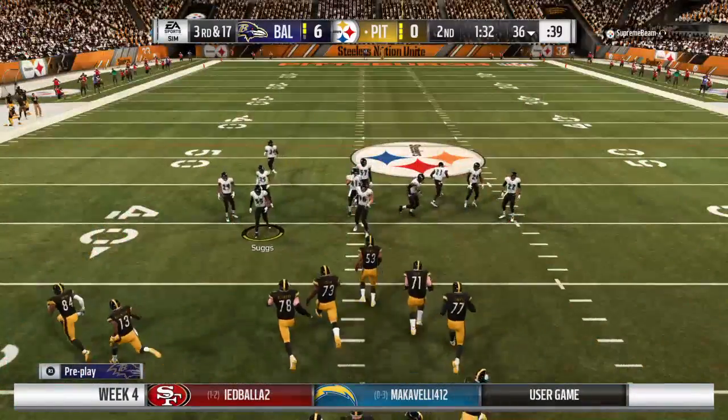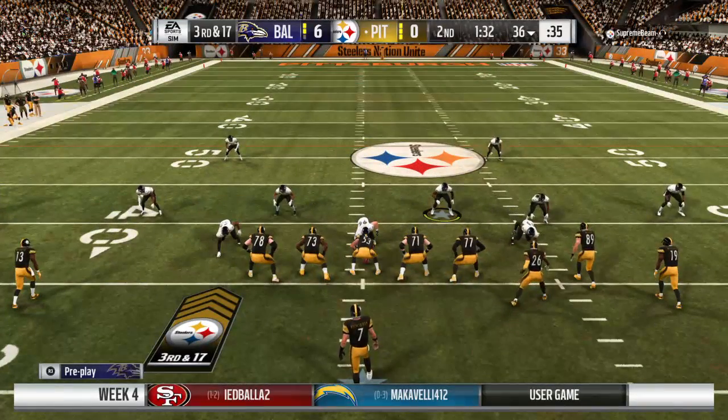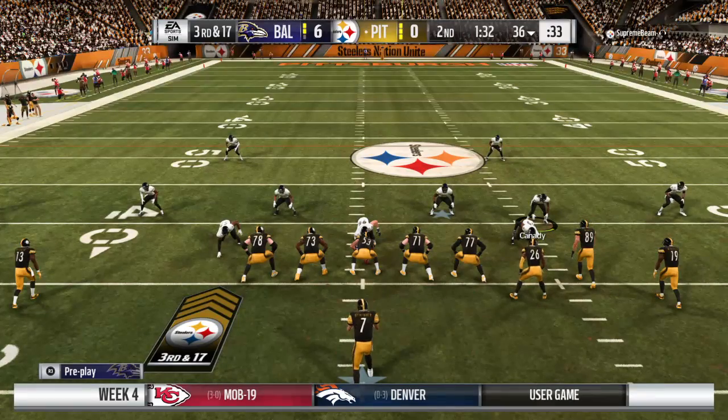Hurry up, let's go! Snickers, you gotta spin. Squirrel!